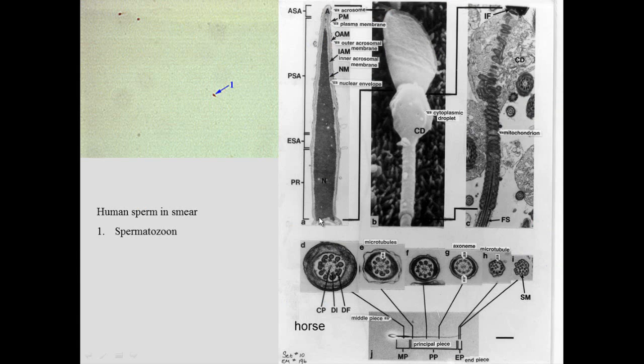So if we look at the spermatozoan, we see some various interesting things. We've got the nucleus, the most important part. And then we have a host of membranes. We have the nuclear membrane, the inner acrosomal membrane, the outer acrosomal membrane and the plasma membrane, and here we see the acrosome. So there's a host of different membranes that are located in there. So that's the nucleus, and then you've got the middle piece where it has mitochondria located around it. We can see the mitochondria here.